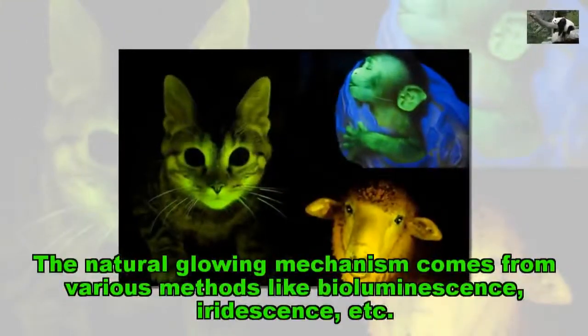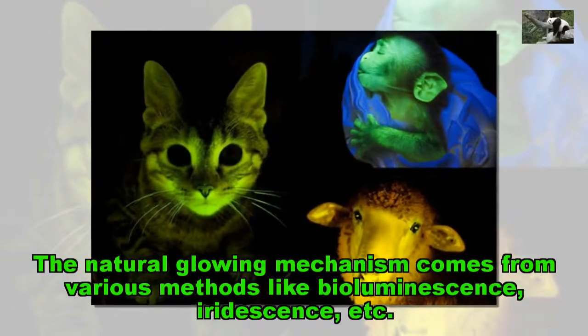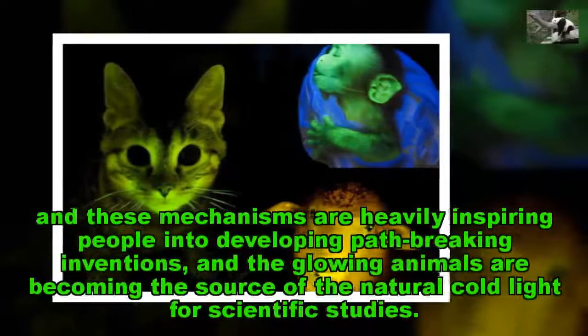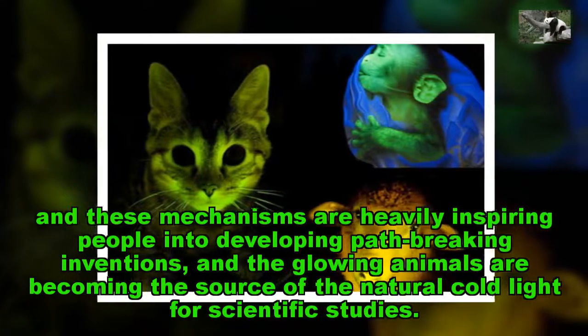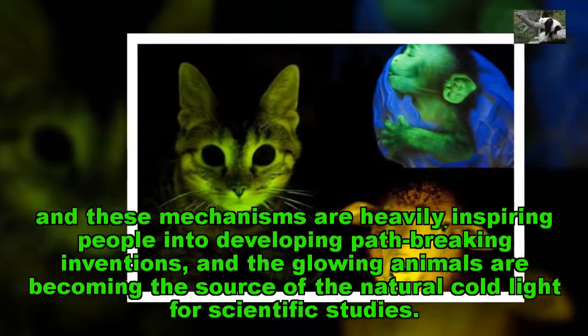The natural glowing mechanism comes from various methods like bioluminescence, iridescence, etc. And these mechanisms are heavily inspiring people into developing path-breaking inventions, and the glowing animals are becoming the source of the natural cold light for scientific studies.